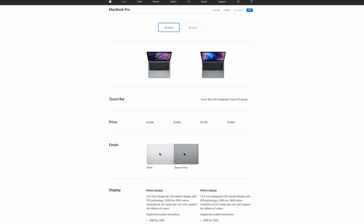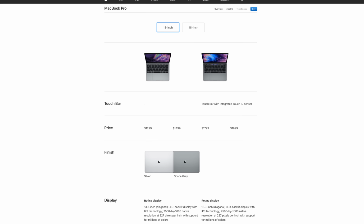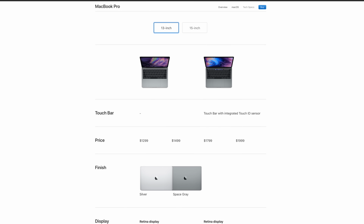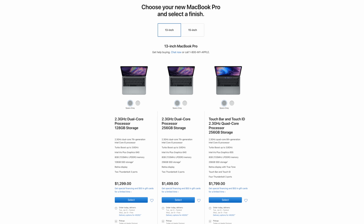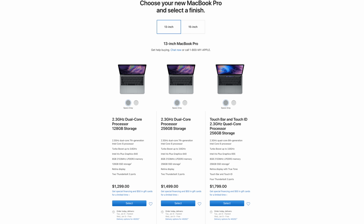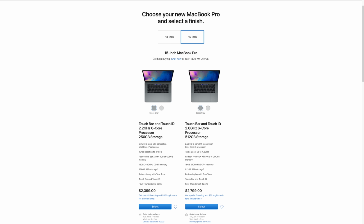So the MacBook Pro comes in 2 different colors, silver or space gray, no gold option for the MacBook Pro. Comes in 2 different screen sizes, 13-inch and 15-inch. The 13-inch starts at $1,299 without the touch bar and $1,799 with the touch bar. The 15-inch with the touch bar starts at $2,399.